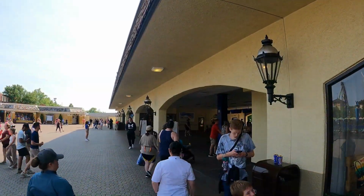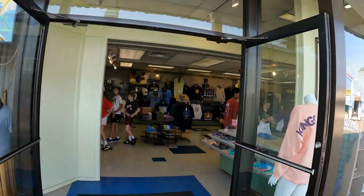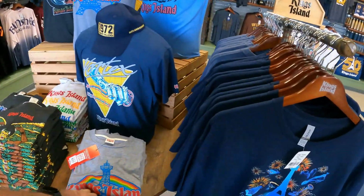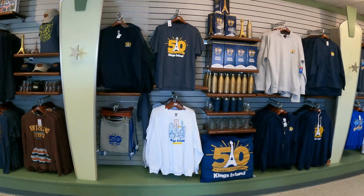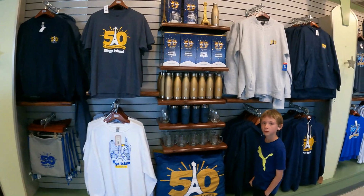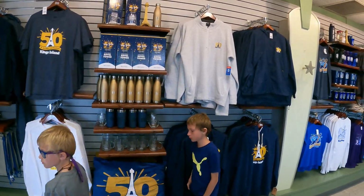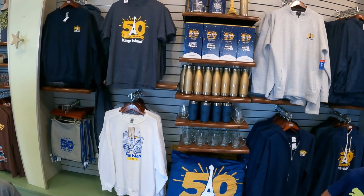Over here near the front entrance of the park, we have a place called Kings Island Collections Store. And it just so happens, when you come inside here, they have a lot of retro throwback stuff that you can buy, like the Kings Island retro logo, the bat. But they still have a little bit of 50th anniversary celebration stuff available. Not a whole lot though, however. I mean, they got some stuff along the back wall here, but that's about it. So if you're in the market for any 50th anniversary stuff, this is the place to go.